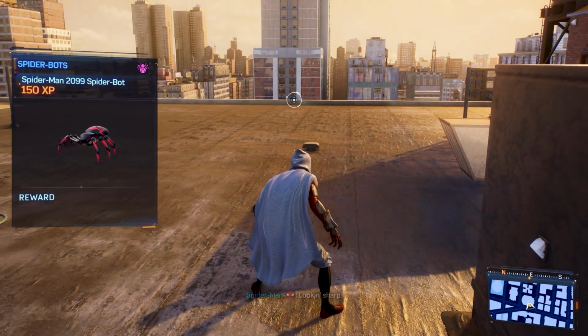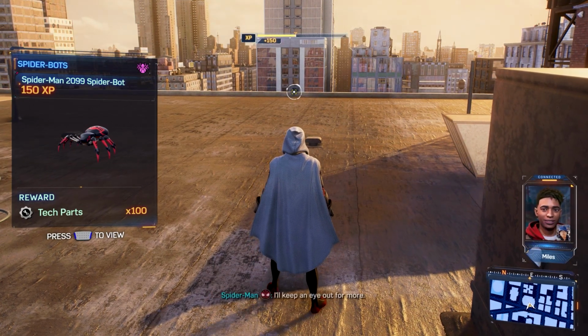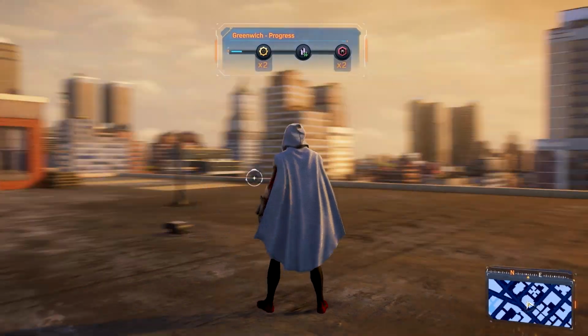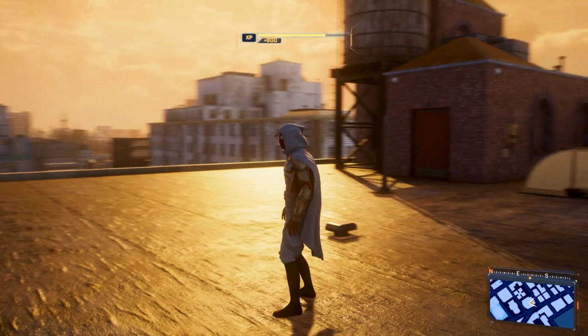Looking sharp. 2099 Spider-Bot. Uploading info to the Spidey server. Got it. I'll keep an eye out for more. Send me the data when you find him. I'll try to track down who made him. Is it me from the future? Or is it Miguel O'Hara?